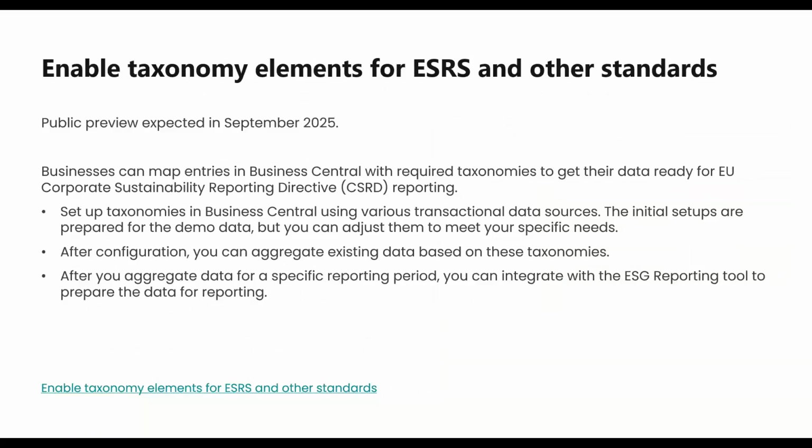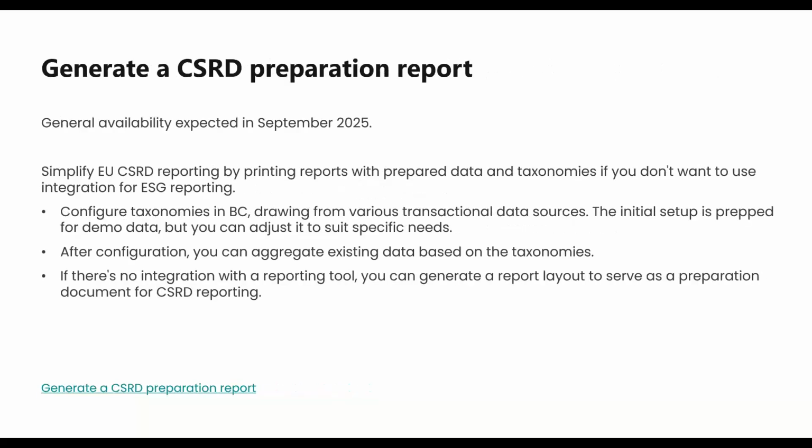Enable taxonomy elements for various standards. So we're likely to see more data mappings within Business Central that relate to official structures of data that are required for various reporting directives. So data mapping, those categories, those subcategories may have additional attributes on them which you tag to say that they belong in a particular category under the definition of CSRD or the ESRS in the UK or others. So you're starting to tag your data with essentially, I think of it as metadata, to enable you to prepare for data reporting according to the various standards. That's also expected in public preview in September.